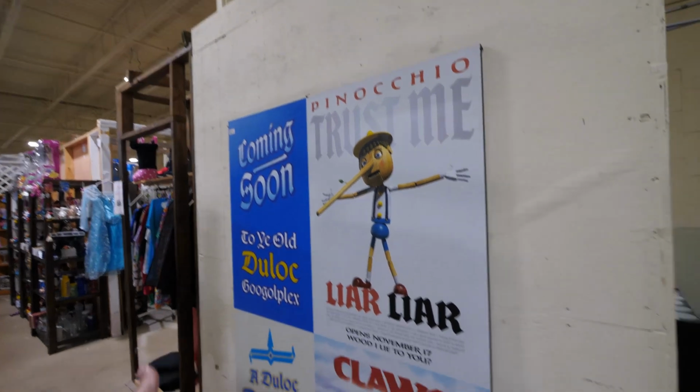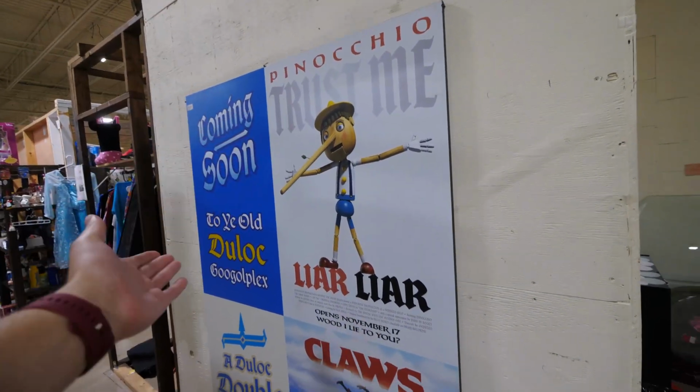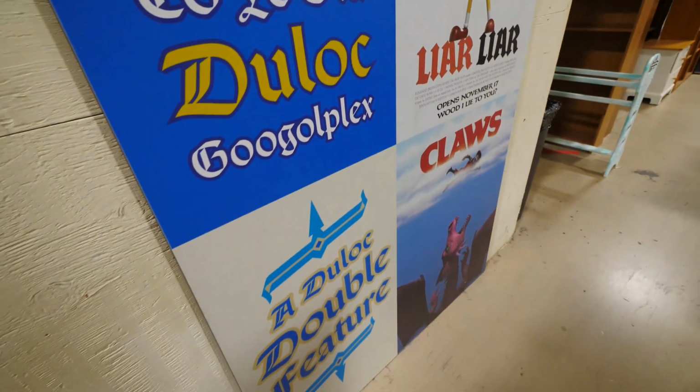They have a lot of these parodies of movies. If you can't tell, Liar Liar, but with Pinocchio, because that makes sense. And then also Claus, Jaws, you get it. This was also seen here, and this one is priced at $799. That's a lot of money for something you could print at Kinko's if you have the PNG file for it.